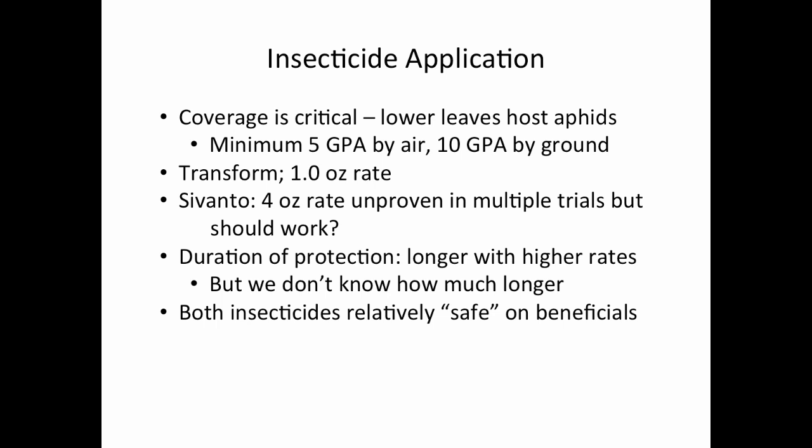With Svanto, like we said earlier, most of the tests that we looked at last year were at the 8 ounce rate, so we're cutting that rate in half. We don't have a lot of information on the 4 ounce rate yet. It is unproven. There have been some tests that have looked at 5 ounce rates, and they have looked very good, but we really don't know how that affects the residual properties of the product. And when we move down even lower into that 4 ounce rate, we really don't have a lot of information as far as the total efficacy, how consistent that rate is going to be, or how that is going to affect the residual properties of the product as well.